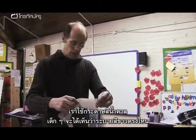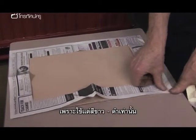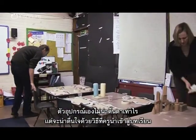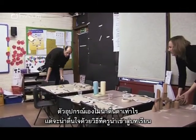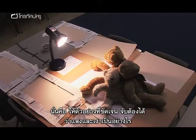We're using the beige paper so that they can see where they put the white marks, because we're only using black and white. The materials themselves are not very exciting to look at, but what I think will be exciting is the way that the lesson is introduced, and that is giving a really clear physical example of what light and dark is.